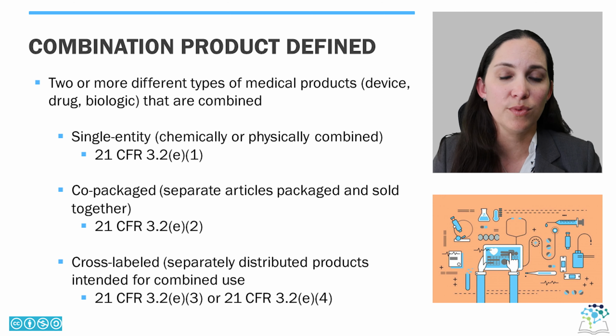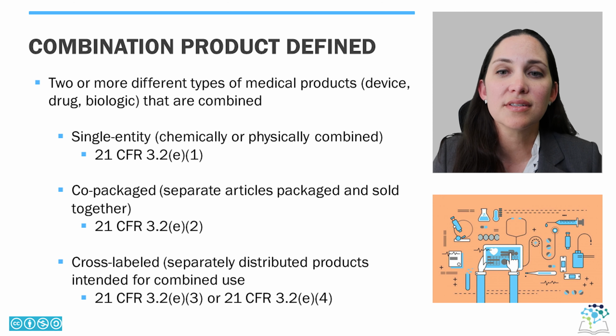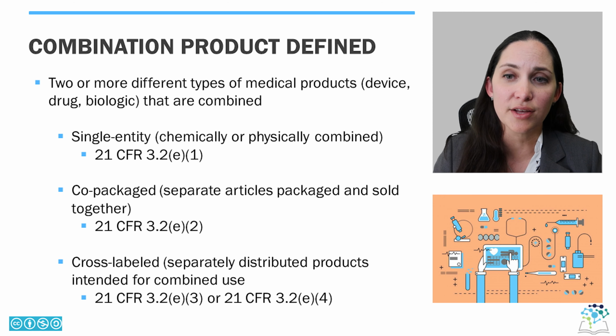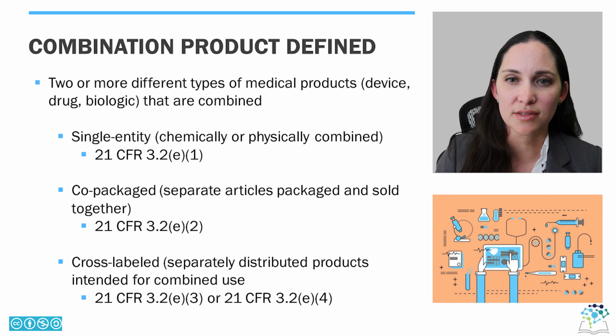Per 21 CFR 3.2 parts E1 through E4, combination products are further defined in four key categories, namely, a product composed of two or more regulated components that are physically, chemically, or otherwise combined or mixed, and are produced as a single entity. These are often referred to as a single entity combination product. Second, two or more separate products packaged together in a single package or as a unit. These are often referred to as co-packaged combination products.